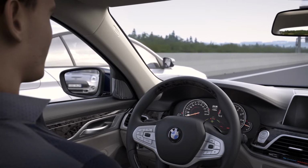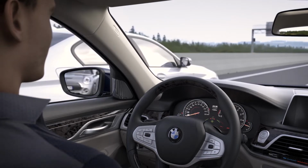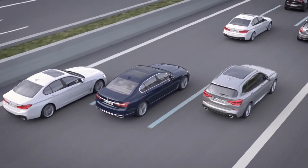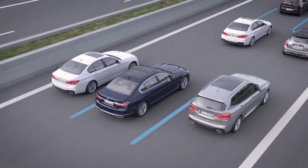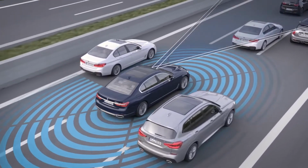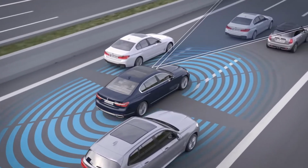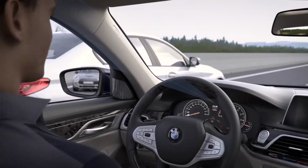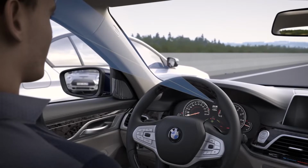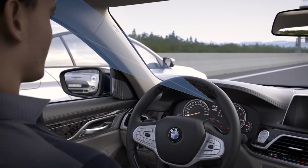If the situation requires it, an intervention will be necessary. The system determines the position of the lane markings and the vehicle driving ahead using a large number of radar sensors and a stereo camera. A camera in the area of the instrument cluster detects if the driver is paying attention to the traffic conditions.